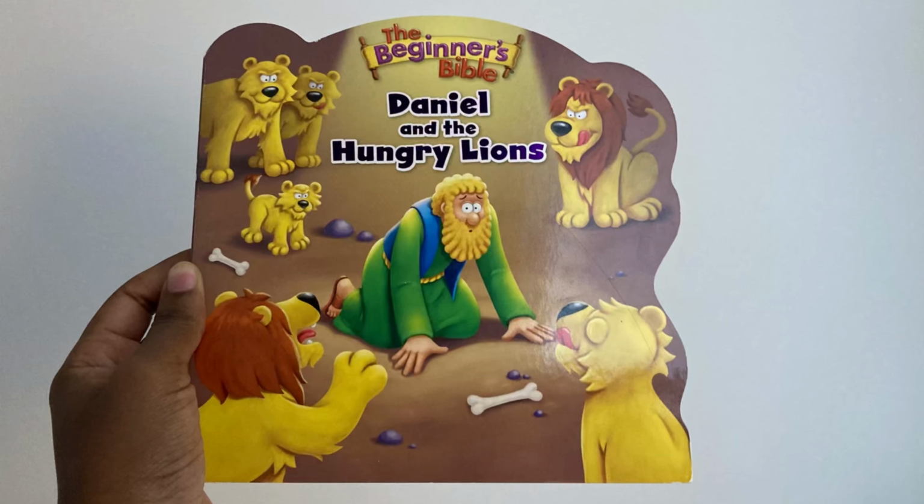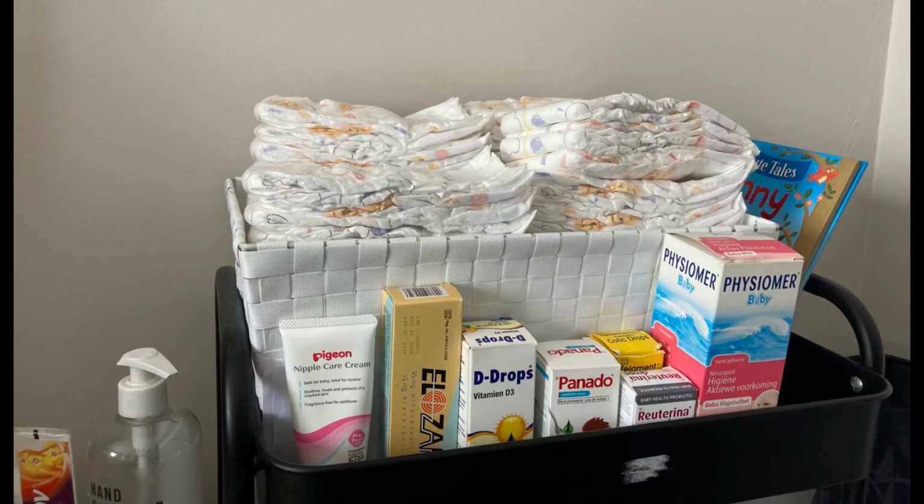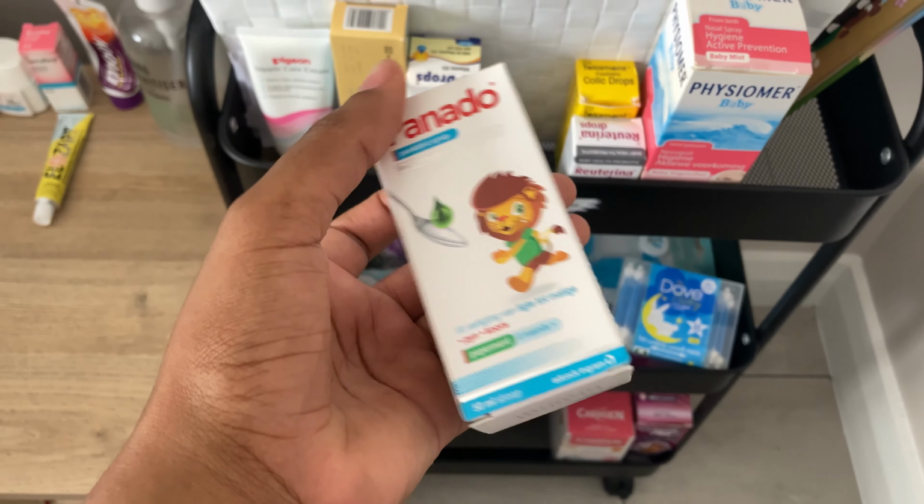And then this book is also one of my favorites. He got it as a dedication gift from one of the pastors at our church, on the day he was dedicated to the Lord. Okay, and then we are off to the trolley station, if I can call it that.